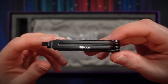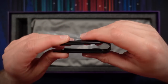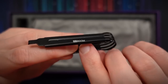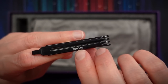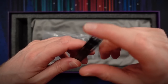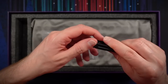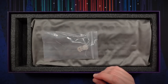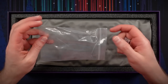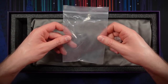But we've also got, actually, a fairly nice switch puller. A little nicer than what you usually see packed in. It's not the loop style, but it's a kind of a tweezer style. And that is branded. We have KiiBOOM branding right there. And it's metal. It's kind of a nice design. A little different from what we normally get. I like it though. And here we have two spare switches in our crinkly bag.